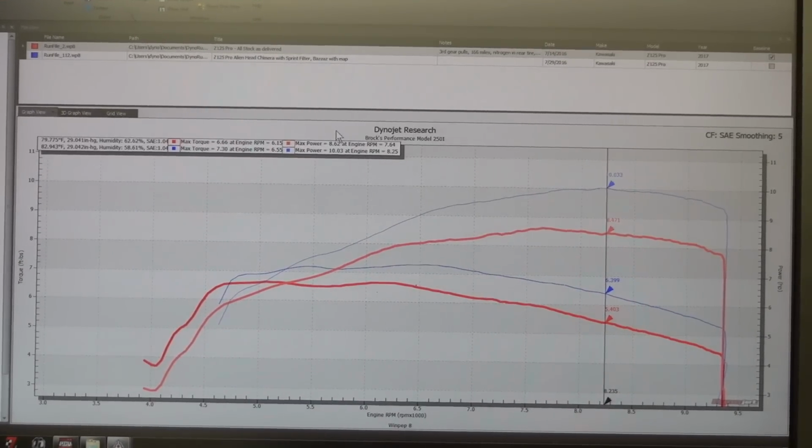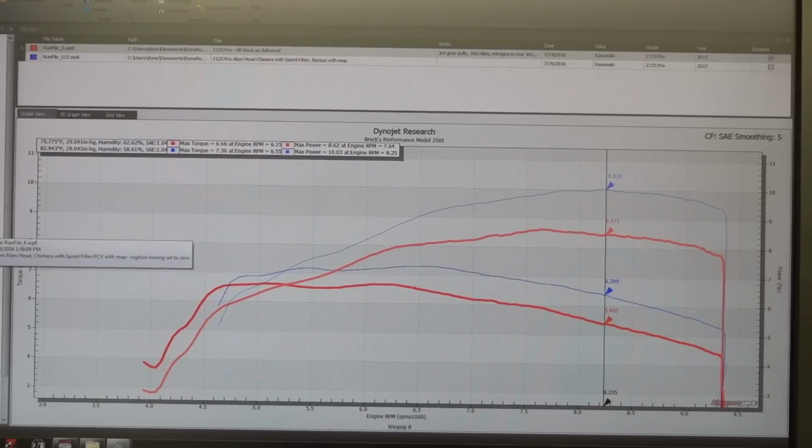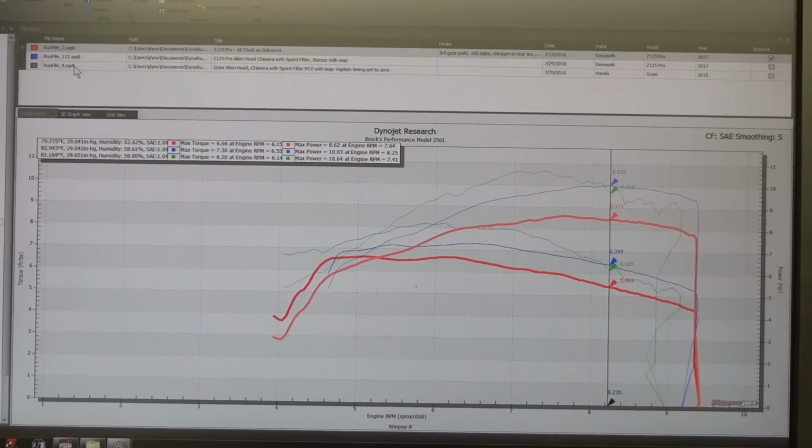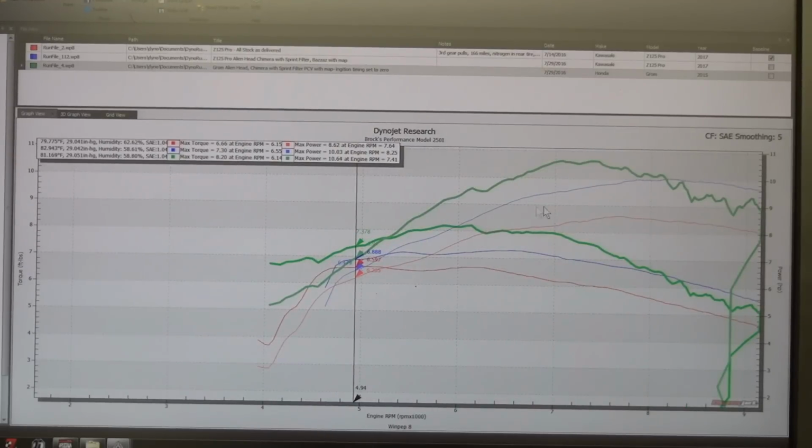And what we're going to do, I'm going to bring in the Grom now, and this is the Grom without the ignition timing. Let me highlight that so you can see it a little bit better and zoom in some here. Now, the Grom made, without the timing, 10.64 horsepower. It did make a little bit more peak horsepower.